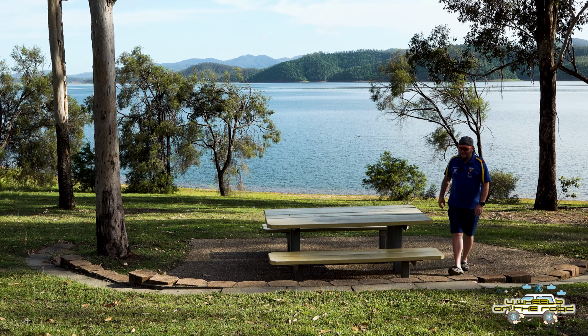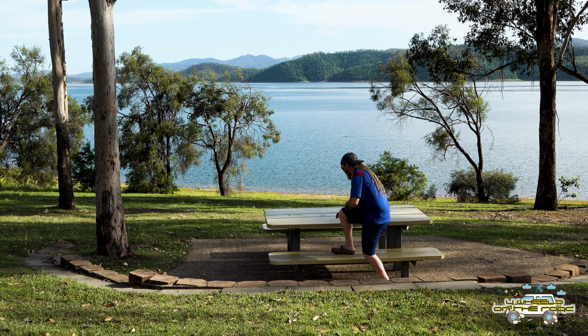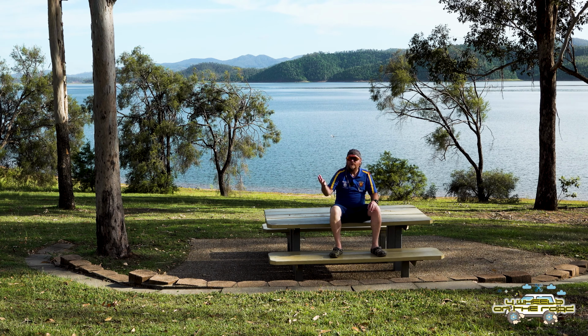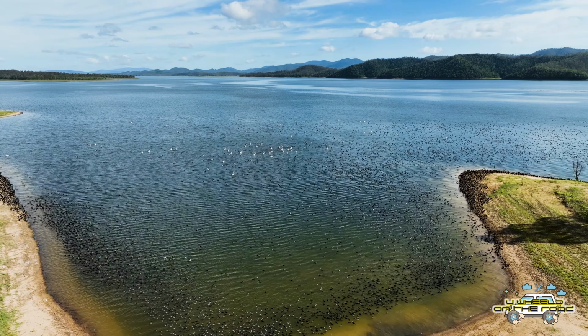There's nothing more relaxing than having a place like this to come and have a sit and listen to the birds and the trees around you and watch the cormorants out in the bay and the pelicans out in the bay as well.